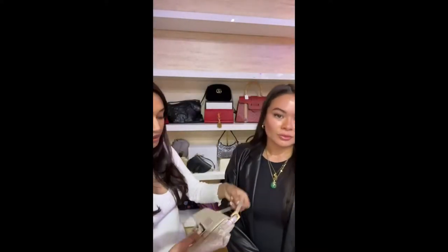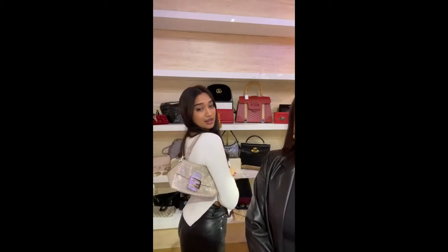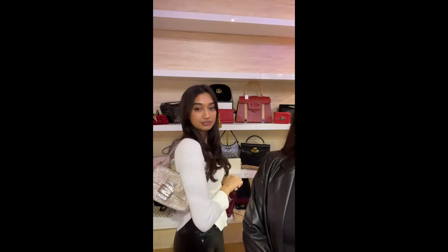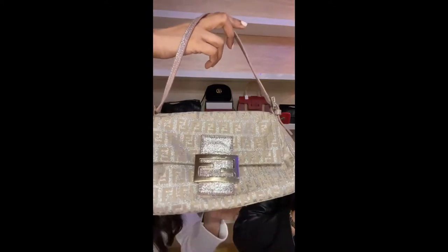And let's pop it onto the shoulder. It really is the perfect princess bag, Brenna. You're right. Oh, so nice, guys. How cute does this look? It's such a cute little size as well for a little shoulder bag. It really is. And it's in this beautiful baby pink. Yeah, it's a true baby pink and silver metallic bag.